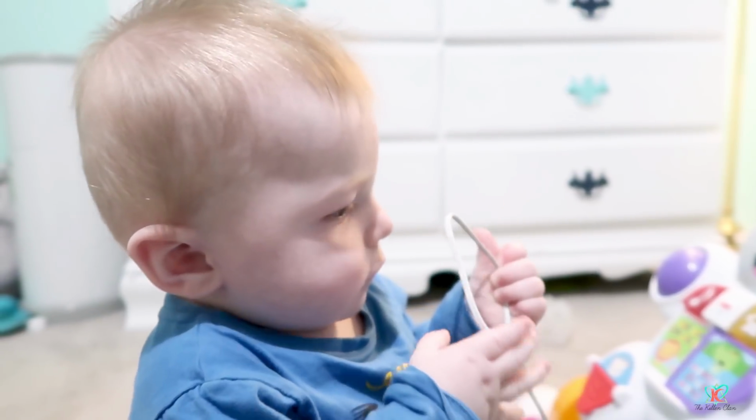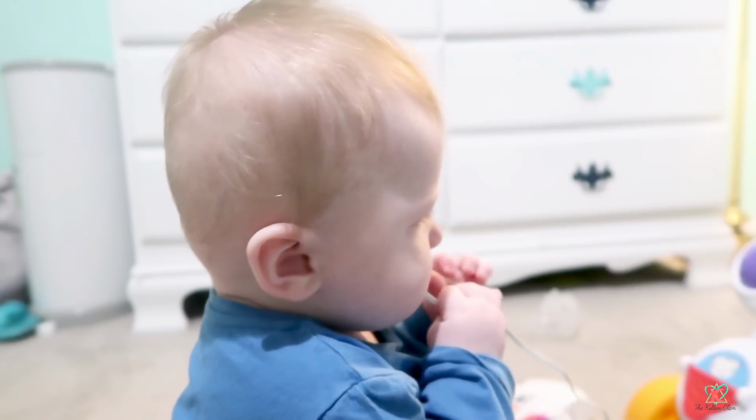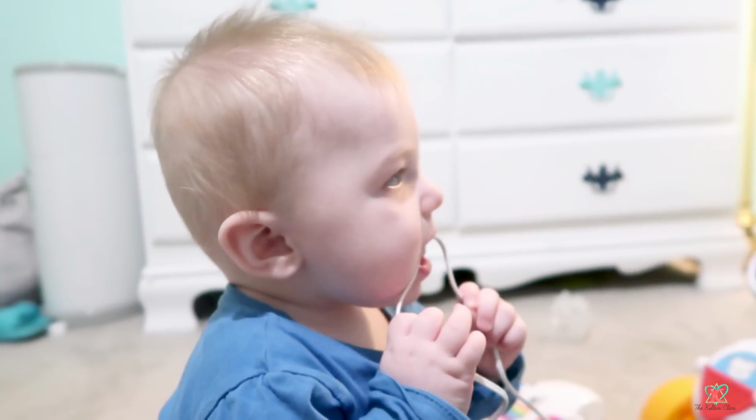Oh, and he's very into sharing. He loves to share. If he has a toy or some food or whatever it is, he'll always try to share it, which is so cute.